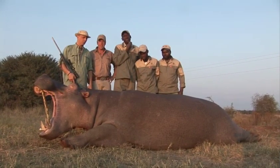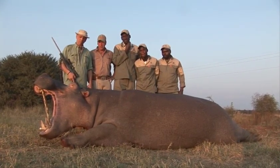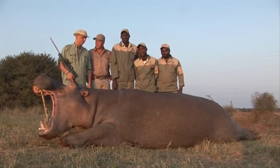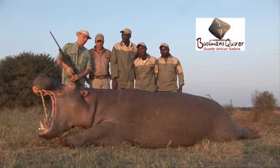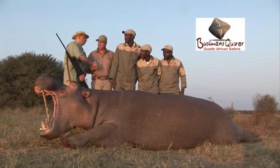It's got excellent leather, and of course the tusks, or the teeth, you can see that. Very, very nice. So congratulations, and it's just a beautiful animal. And thank you once again. Thank you very much for the opportunity.